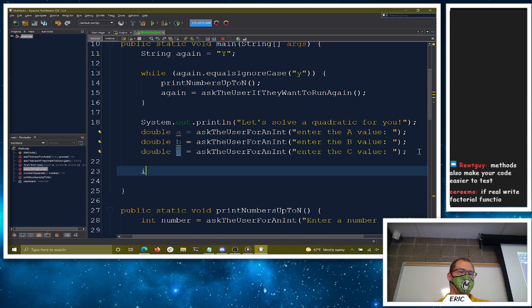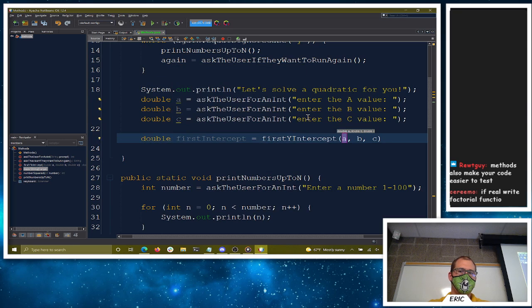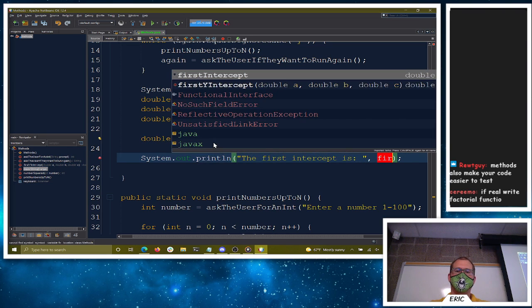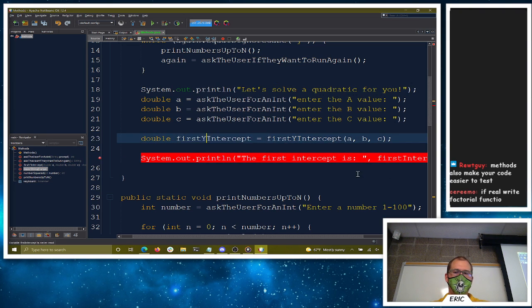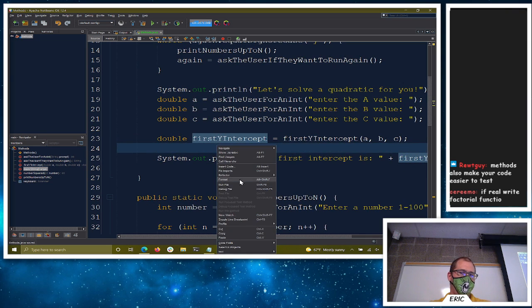So we can say, here's our double first intercept is, and what do we call that method here? We said first y-intercept given a, b, and c. Cool, and let's print it out. The first intercept is first intercept. And maybe we'll call that y-intercept. Nope, sorry, plus. Plus to concatenate that in there. Right, let's try it.